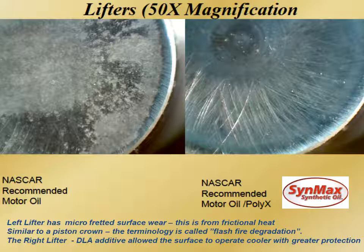So the additive package on the left obviously was not sufficient to do it. I might say, Clayton, I know what it is. You must have had your 1,500 points of high zinc on the right, not high zinc on the left. That is not true. Both of these had a racing additive package, the one on the left and the one on the right. They had the same amount of zinc, I'll tell you that right now.